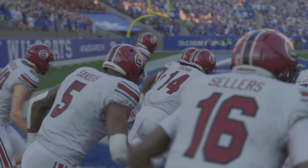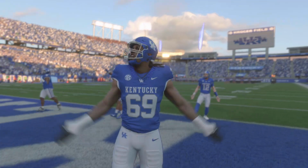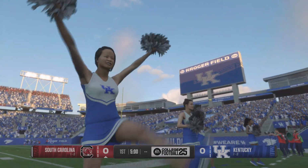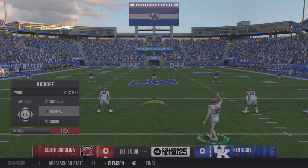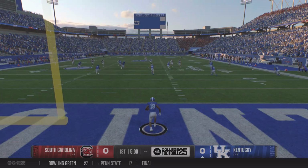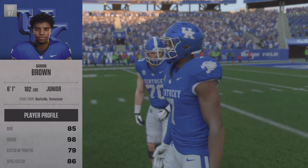Time to get this game started. The Gamecocks will kick it away to start us off. And it'll be a touchback. The ball will come out to the 25-yard line. So Kentucky's offense will have the first possession of the game.